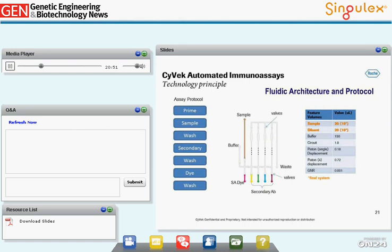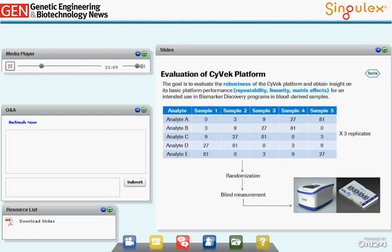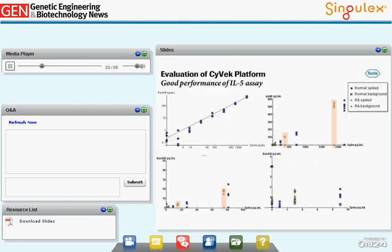And I would like to draw your attention to the fact that, contrary to typical multiplex immunoassays, here we have parallel singleplex immunoassays, therefore avoiding the potential cross-reactivities that could occur in multiplex immunoassays. We then wanted to evaluate further the repeatability, linearity, matrix effects, and sensitivity of this platform. To this end, we created a panel of samples spiked with different concentrations of different markers of interest that were available on the platform, and we created three replicates of those. So we created a matrix here based on a Latin square design. We randomized these samples, and we sent them to CyVek for blind measurements.